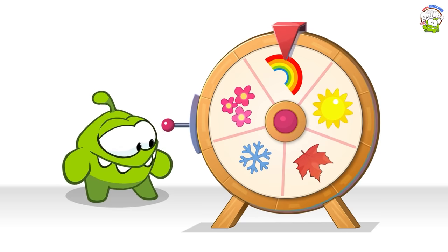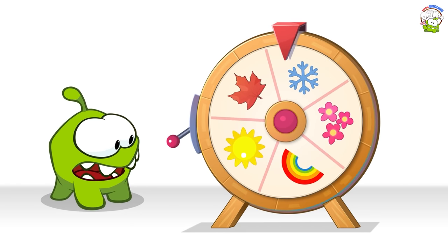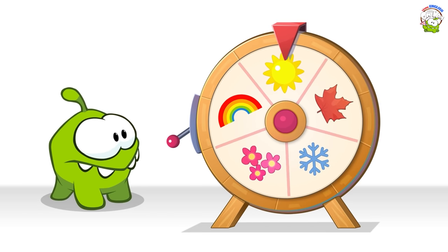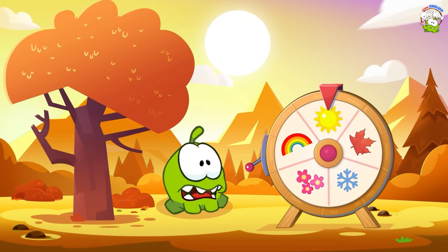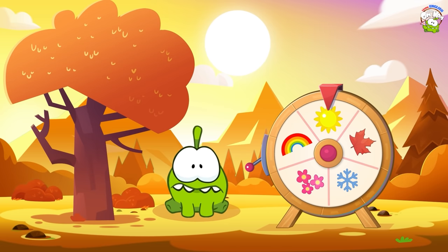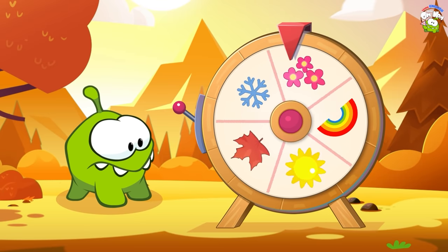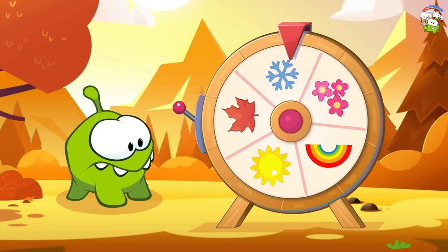Learn weather with Om Nom! Wow! What's this? Oh, wow! What's going to happen? I think it's going to get hotter. Ooh. Watch out, Om Nom! Whoa! Summer! Isn't it too hot? So let's spin the wheel again and change the weather. Here we go! Woo! Ooh! I think it's going to get colder.